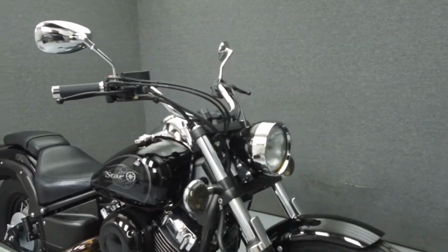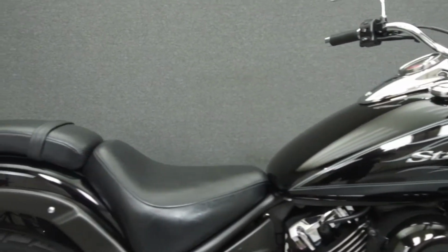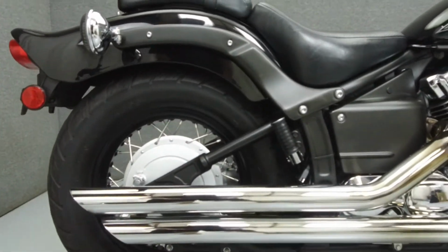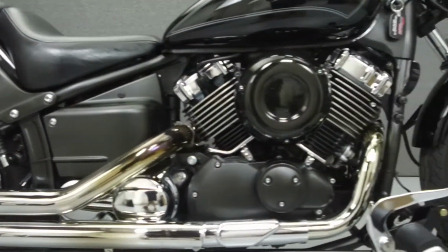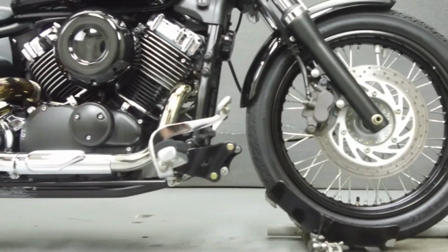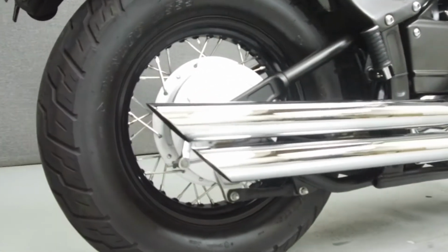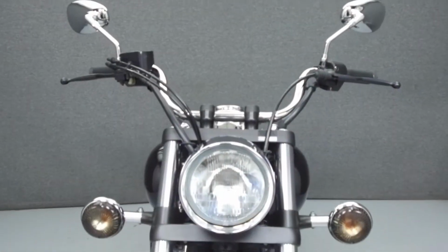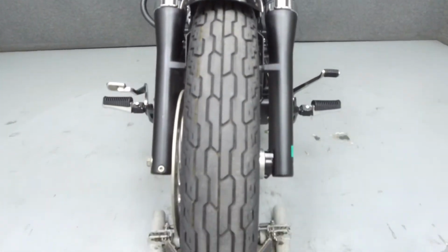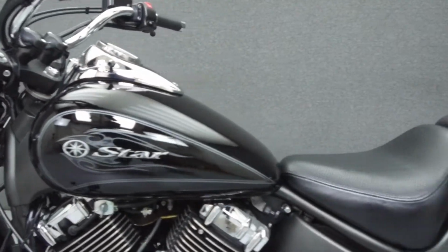Today we're going to take a look at this 2010 Yamaha VSTAR 650 Custom with 4,646 miles. Powered by a 649cc V-twin engine with a 5-speed transmission, the VSTAR puts out 40 horsepower at 6,500 RPM and 37 foot-pounds of torque at 3,500 RPM. It has a seat height of 27.4 inches and a dry weight of 514 pounds.